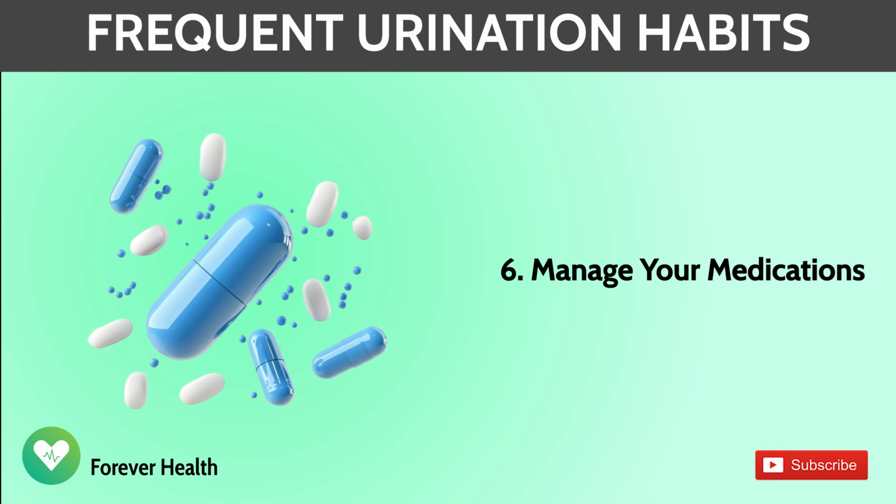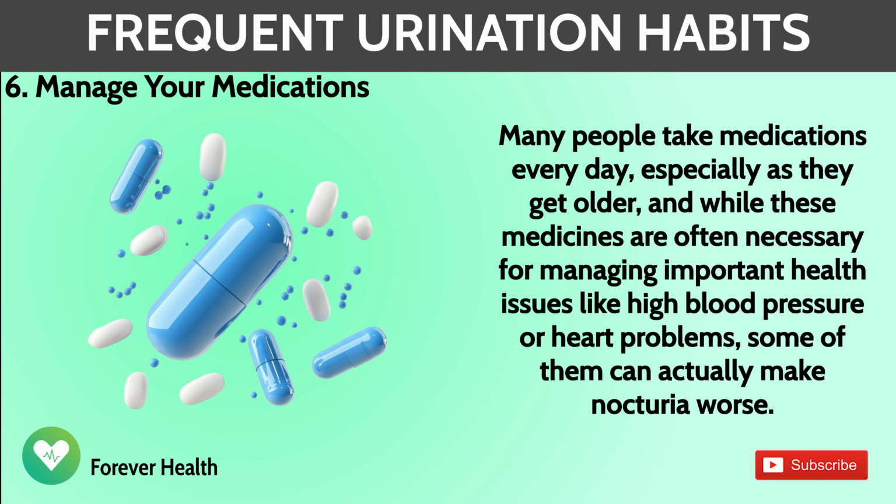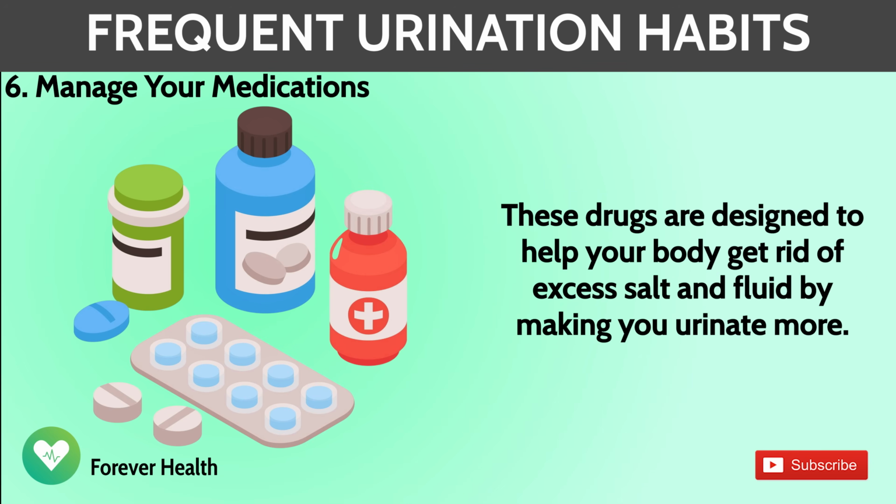6. Manage your medications. If you've been waking up multiple times during the night to go to the bathroom, your medications might be part of the reason. Many people take medications every day, especially as they get older, and while these medicines are often necessary for managing important health issues like high blood pressure or heart problems, some of them can actually make nocturia worse. One common group of medications that can lead to frequent nighttime urination is called diuretics, also known as water pills. These drugs are designed to help your body get rid of excess salt and fluid by making you urinate more.